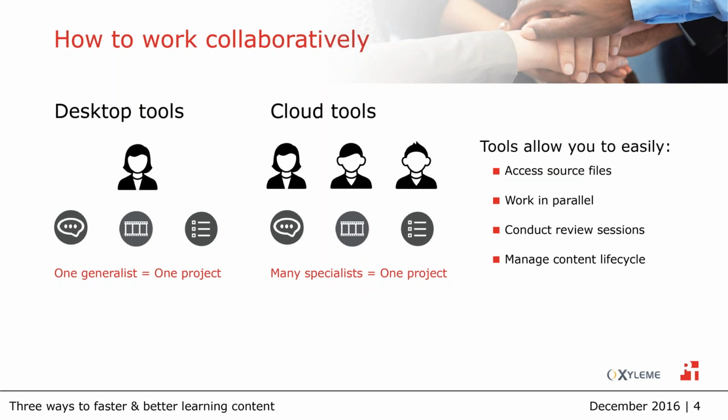So we can work in groups where we can have many specialists all working on one project. So what this does is allows us to condense our cycle times. So instead of having one person work for 1 month on a project, we can accelerate our timeline by putting 3 people to work in parallel on the project for 2 weeks. So we have the same amount of effort, but we've shortened our delivery time to the business.